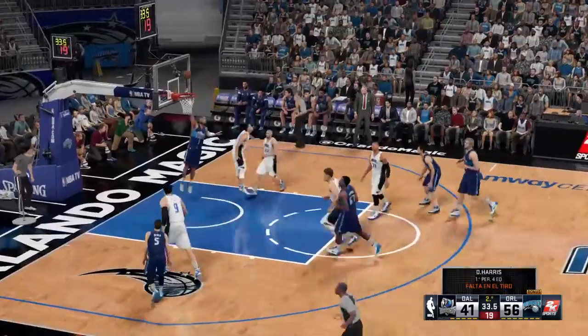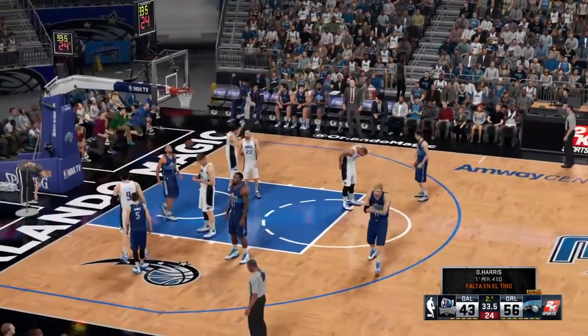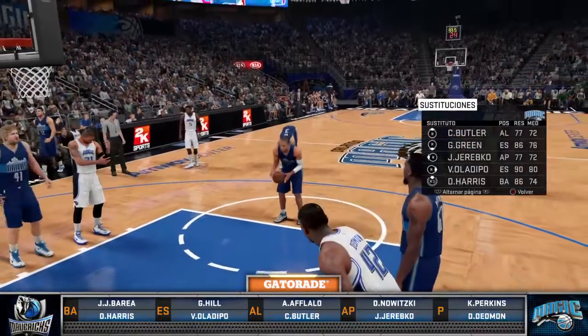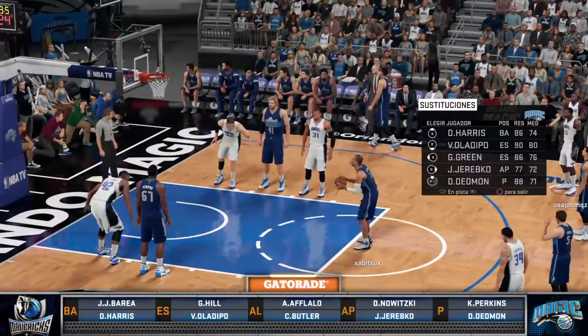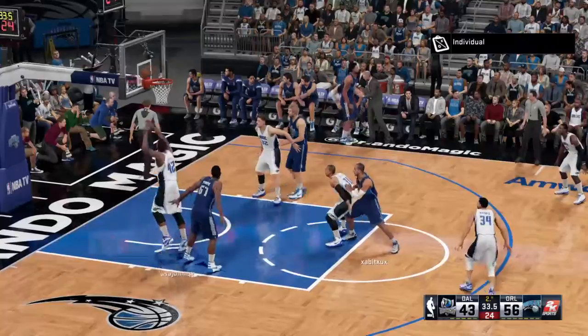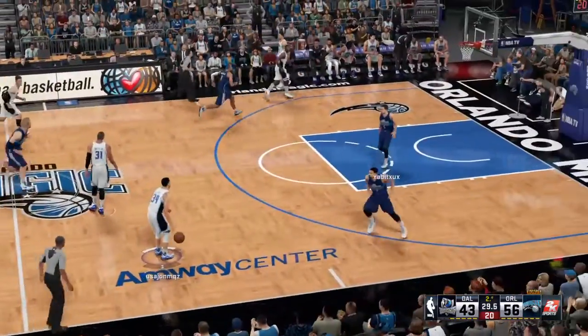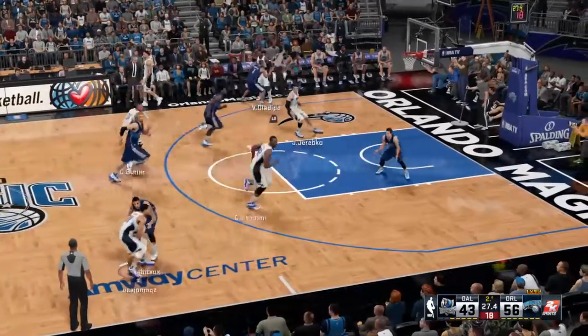Dragic kicks to Afflalo. And the officials whistle a foul on this shot. The bucket's good. He'll go to the line. There's too much standing around here. There's spectators out there. When you're between the lines, you got to be active and moving. They got to look to get the ball inside and get some high percentage chances.